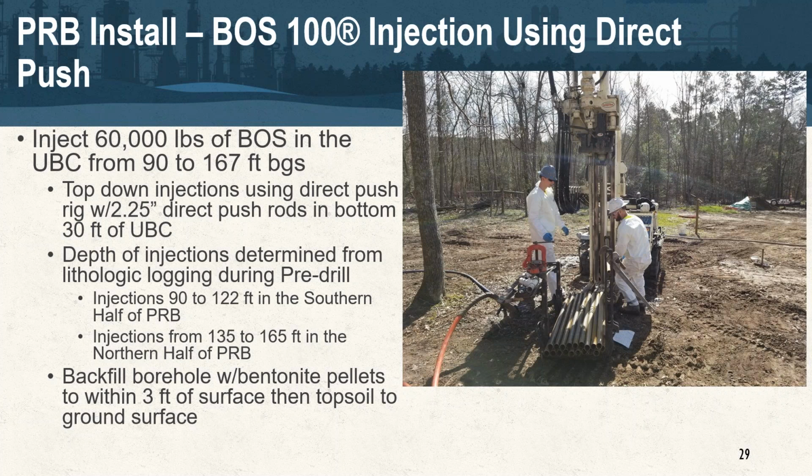Boss 100 is an abiotic process, so it's an iron that's impregnated onto activated carbon. So the life of the barrier is how long can that iron treat. It's a function of the mass contaminant. We injected 60,000 pounds across this 600-foot regime, and the 130 points.